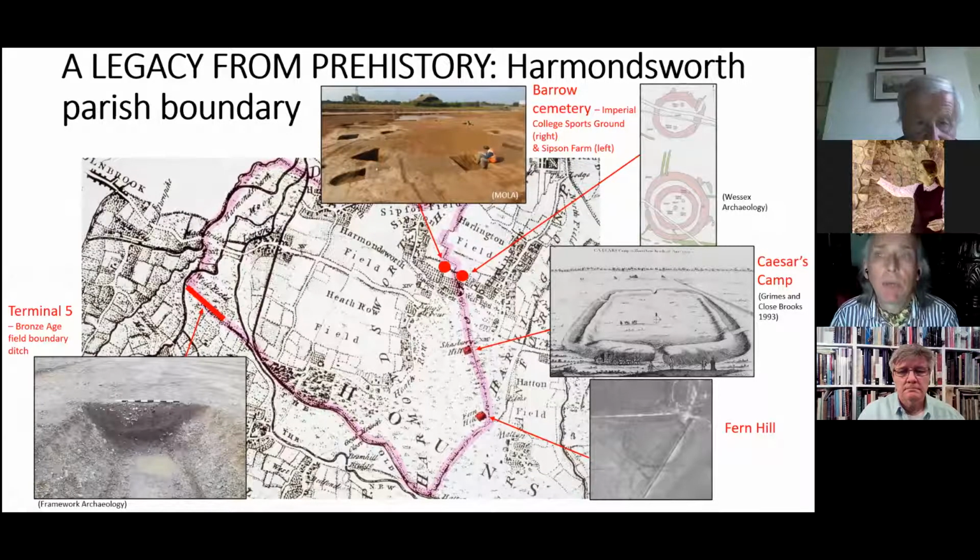By the early medieval period, large parts of the Heathrow area may have been abandoned and become heathland, while Saxon settlements became the medieval and modern villages, such as Sipson, Harmondsworth and Harlington. It might be thought that the early past had disappeared entirely from view or from memory by this time, but not so. If we look at the boundary of Harmondsworth parish, marked here in pink, probably laid out in the 8th or 9th centuries AD, we see that it encompasses a series of prehistoric landscape features.